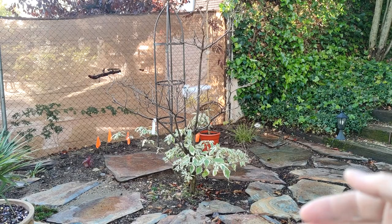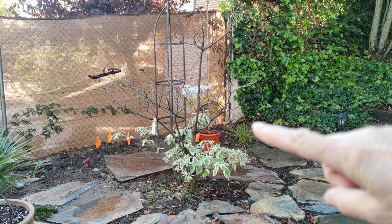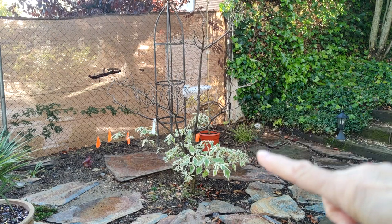So after months and months of trying, I tried online. Online I could only get the teensy, weensy ones, and that's no good for me because it takes too long to grow. And I finally got one of about 1.50 meters, about 5 foot high, and I went for it. But frankly, it has been struggling ever since. And there she is, looking very, very sad for herself. In actual fact, I have brought this tree back from the brink of death twice already.